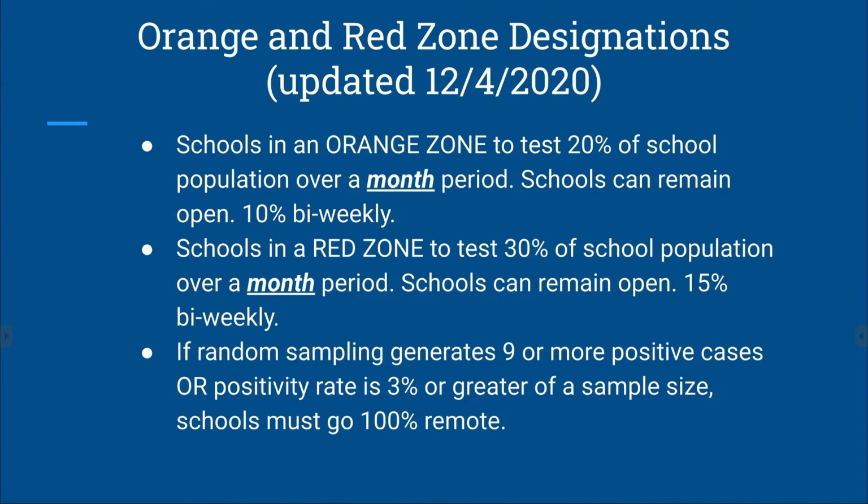The concern here is if a random sampling generates 9 or more positive cases, or we have a positivity rate of 3% or greater of a sample size. So if we test, obviously, 200 people and we have 6 positives, we must go 100% remote.